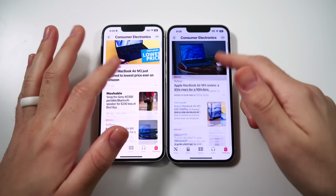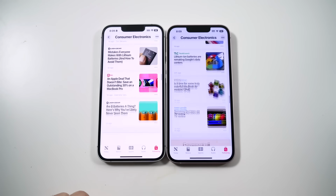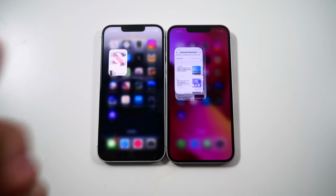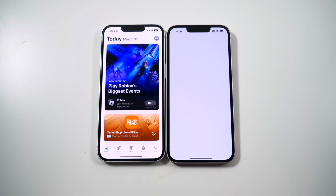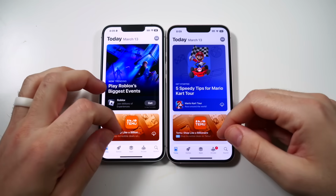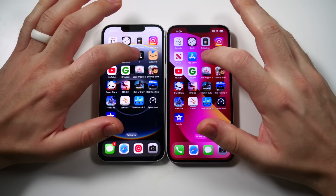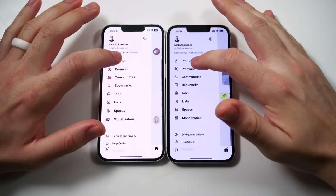A lot of people did love the 13 design and the 12 design. So the 16e is still going to sell quite a few. But it might not be a true upgrade for those of you coming from the 13. That would probably be the regular 16. Let's go over here to App Store. I would say the 16e, that's faster on the left, is probably a faster and better phone for those of you coming from like an 11, maybe a XR, maybe an iPhone SE model. Let's go over here to X, and you'll see that was faster on the left.